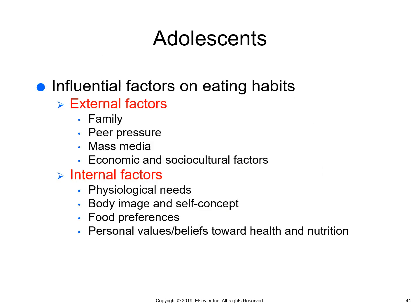Some of the influential factors on adolescent eating behaviors are family, peer pressure, the media. Every time you turn on the TV or even on your phone, there's recipes or ads for fast food or whatever, so it's constantly in your face. And then economic and socio-cultural factors. Some internal factors that can affect their eating habits are their physiological needs, their body image and self-concept, their food preferences, and personal values and beliefs towards health and nutrition.